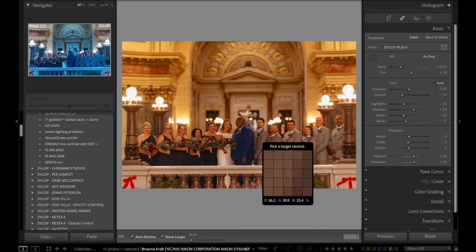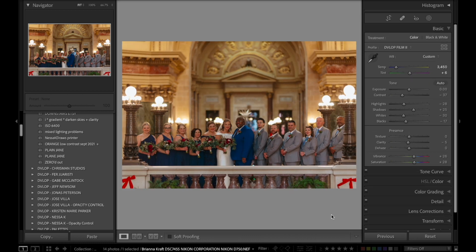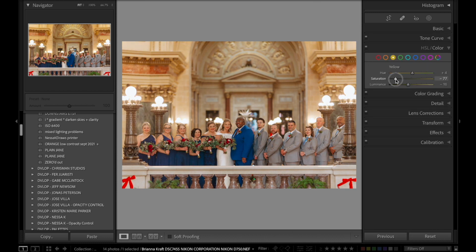So for this image, I can show you how I would edit it. I would grab my little color picker, click some white, straighten it out, bring up the exposure, make it a little green. That's too much. I'm just going to micro adjust it and make it a little warm. And then I think I would take some of the yellow out of the background just so that it brings more of the warmth onto them.